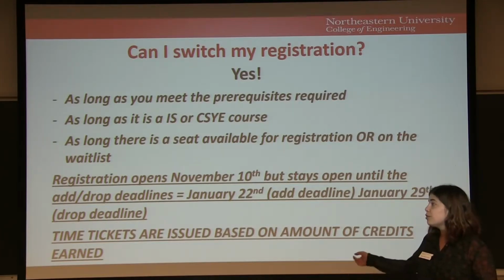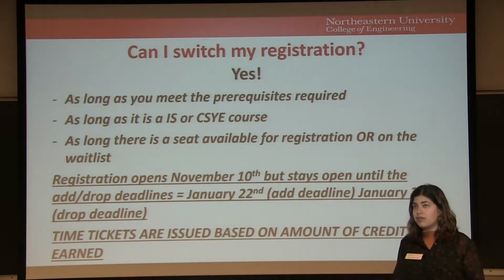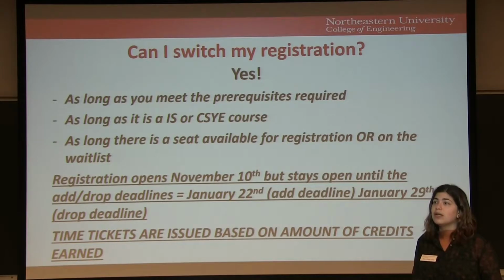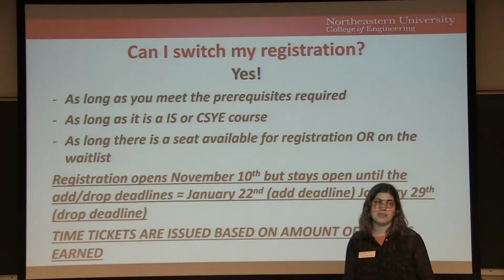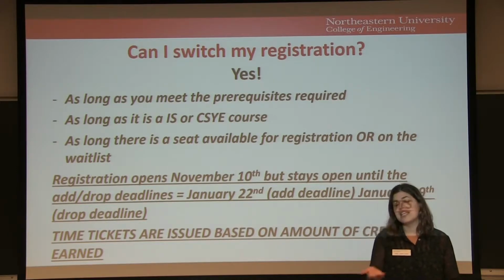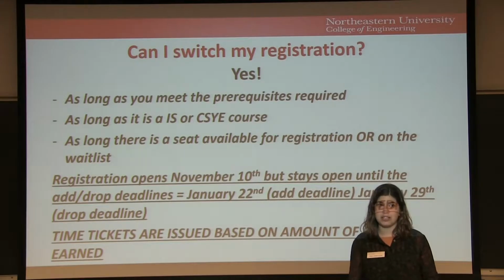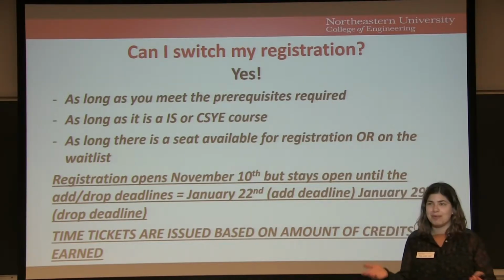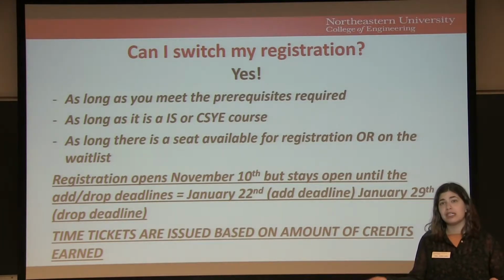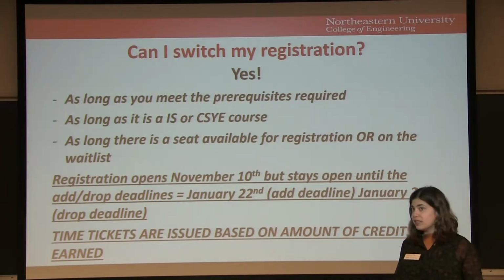You don't have to worry about time tickets right now, but in your next semester you'll be issued a time ticket and that'll tell you when you're able to register for classes. I know some students are upset because their time ticket isn't the minute that registration opens. That's just because they do it by credit, so the seniors, the ones who have the most credits, get to register first. Once you get to that point in your academic career, you'll be able to register first. But for right now, your registration date will probably be a couple of days after it opens.